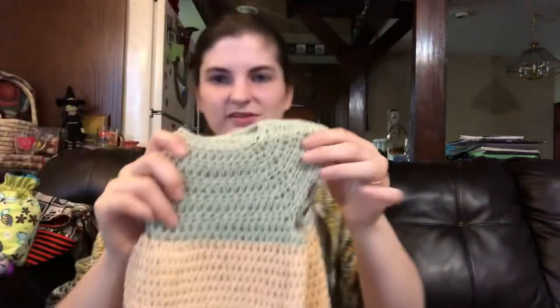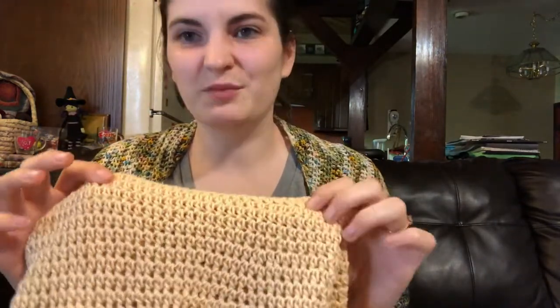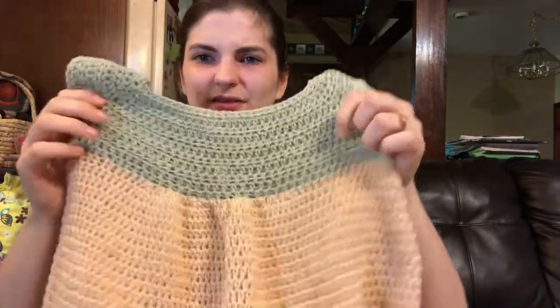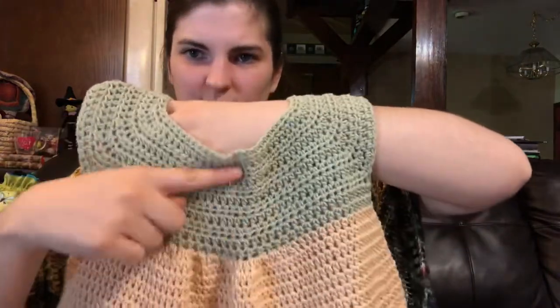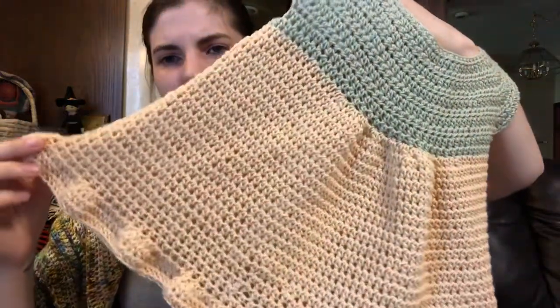The colorways I used in this, I think this was pistachio green. Let me come a little bit closer. Pistachio green, and then this bottom one is, okay, the website says light caramel, however you'd like to pronounce it, but the label says light camel, so one or the other. I used about 3/4 of a ball for this, and then this bottom part I used two and a half balls of yarn.